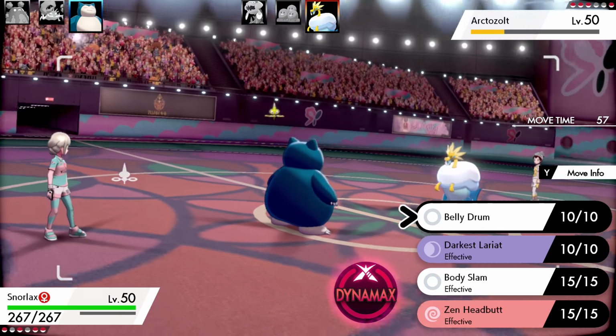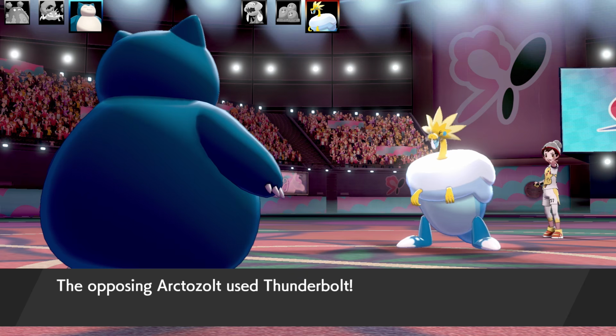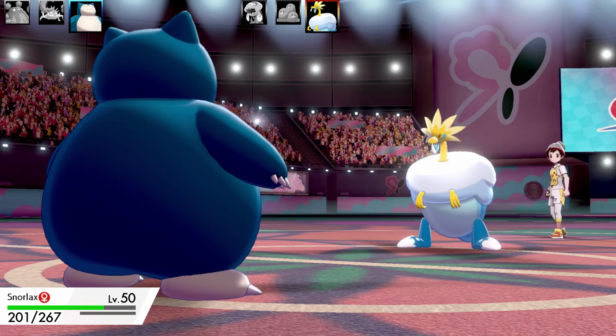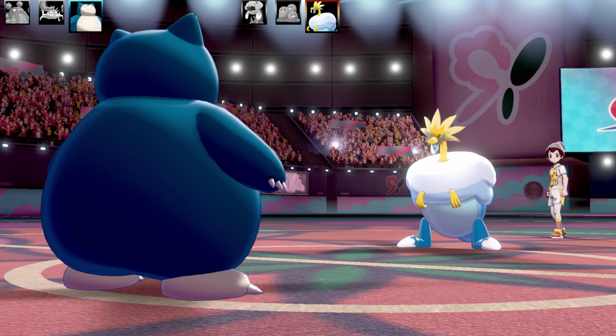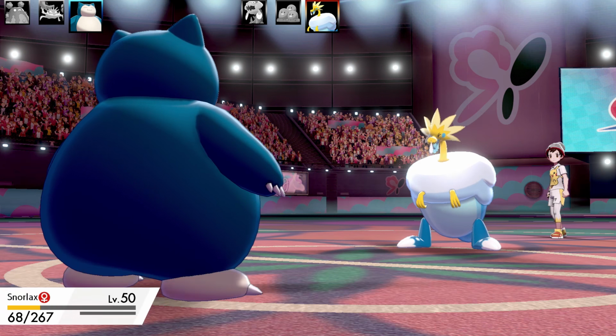So I've got a Belly Drum, Dankus Lariat, Body Slam, Zen Headbutt, Snorlax. We've got max health and max attack. So that Thunderbolt is pretty much going to tickle there, and I'm going to be going for the Belly Drum. So that's going to maximize attack, giving me +6 in attack. The item I've got in this one is the Citrus Berry as well.